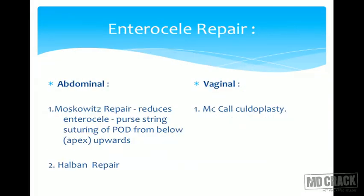Enterocele. Enterocele is prolapse of pouch of Douglas, that is the posterior vaginal wall, upper 1/3. It may also have intestines, they may get stuck over there, may land up in gangrene, so we have to have enterocele repair. There are two ways, abdominal and vaginal. Abdominal enterocele repair is called Moskowitz repair. In this, we start from the lower portion of the pouch of Douglas. This is done abdominally and we start taking purse-string sutures at different planes.